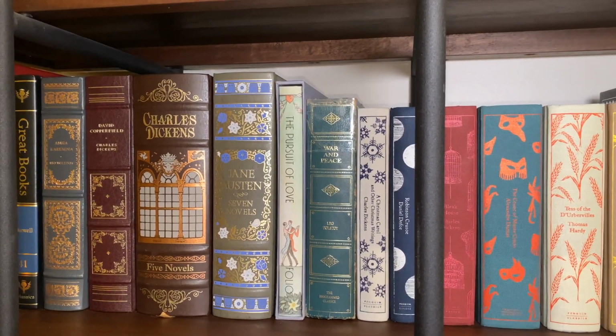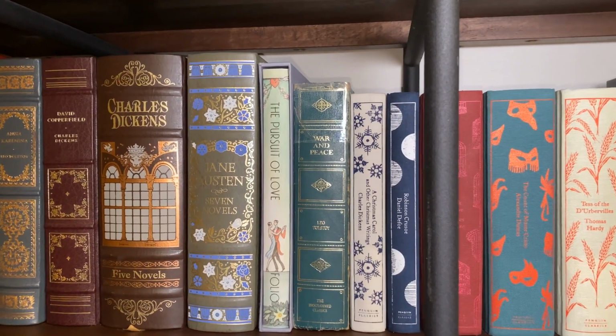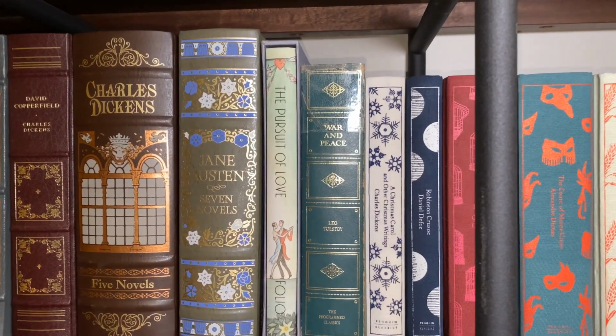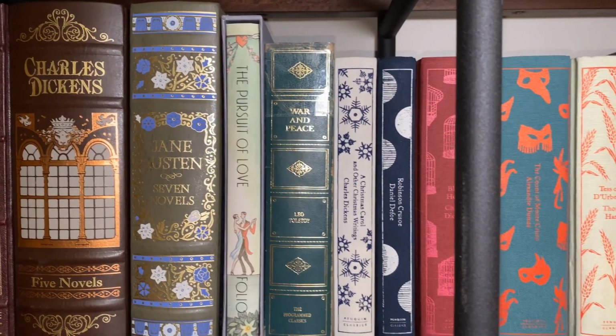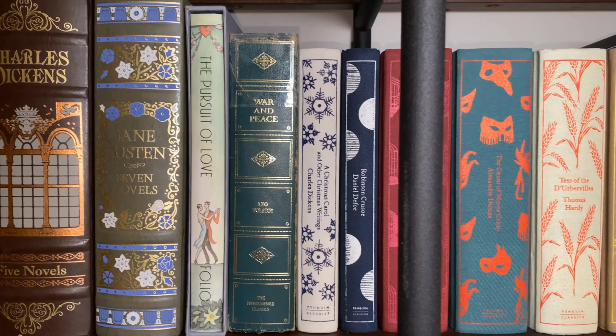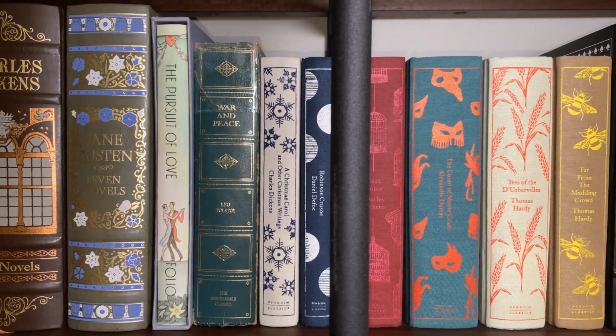Anna Karenina, of course, David Copperfield. Here's a Barnes & Noble Classics edition of 5 Dickens novels. Dickens is my favorite writer, probably of all time, so you're going to see quite a bit of Dickens here. Jane Austen, 7 novels. Pursuit of Love. That's a book Nikki has read. I don't know anything about it.